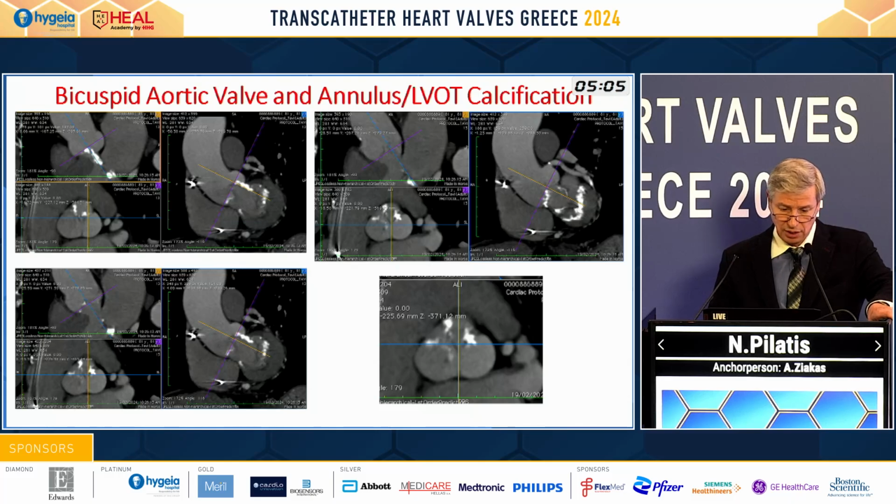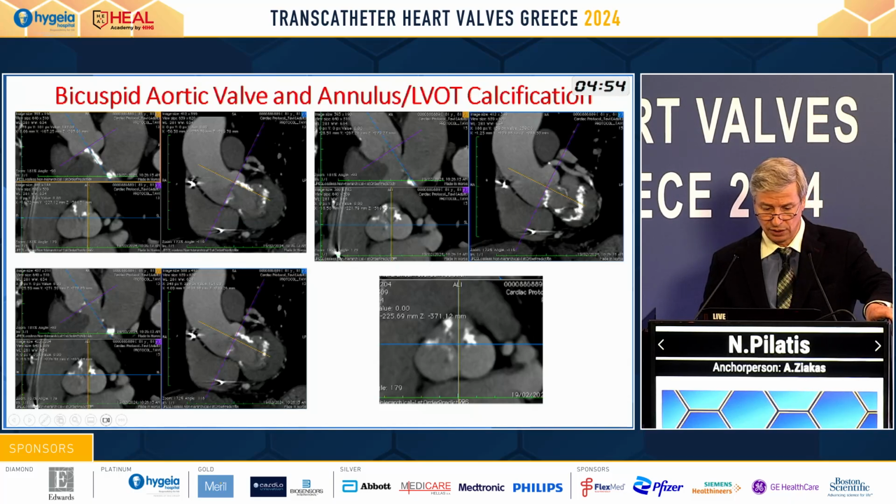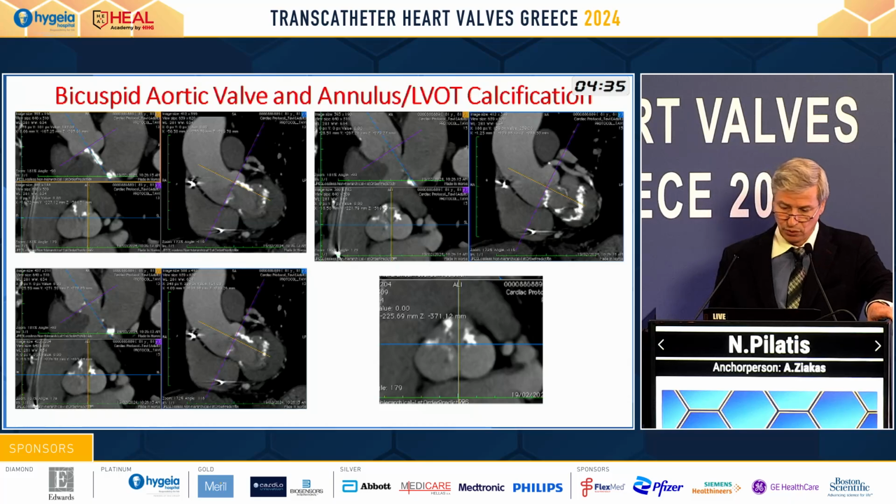But as you see here in the CT scan, you see the chunk of calcium extending from the annulus of the aortic valve down to the LVOT, which is pretty much severe. And here is the raphe and the moderate calcification. So what's the implication of this chunk of calcium in the LVOT? It has to do with the selection of the valve, because the next step when you have a bicuspid aortic valve, once you exclude the high risk characteristics for a severe complication, is the valve selection.